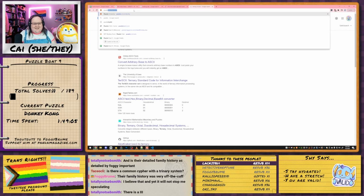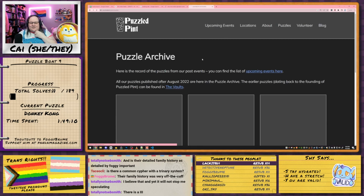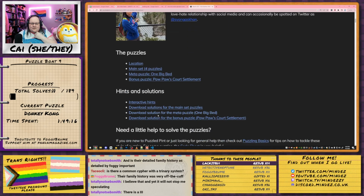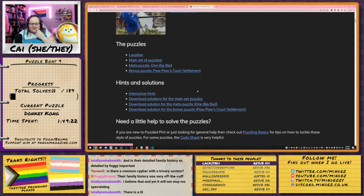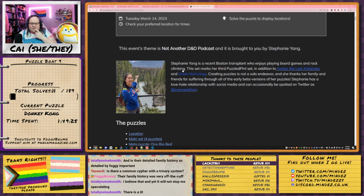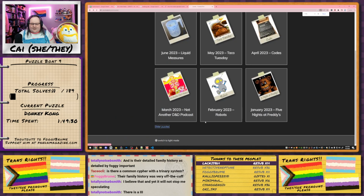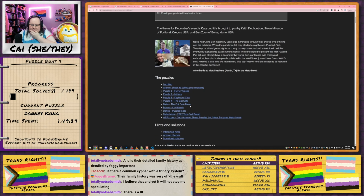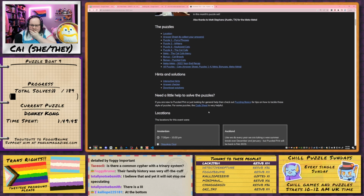You know what? Puzzle Pint. Puzzles. Any of them. Give me the code sheet. Why have they changed the website? This is not allowed. They actually changed their website. I hate this. I can't deal with change. Code sheet, there we go.